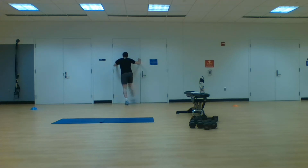All right, should be pivoting on that toe, opening up, crossing that leg. Hip flexor getting worked here. Stopping in 3, 2, 1. Let's go ahead and switch legs here, guys.